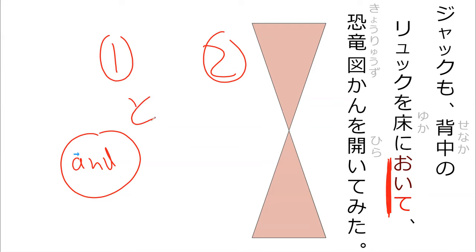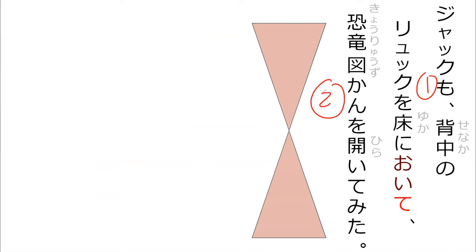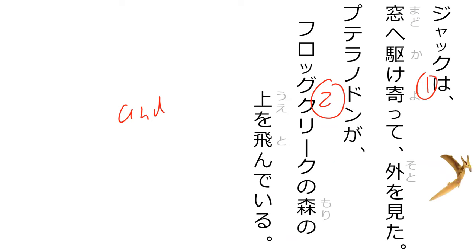For example, "to" will insinuate other things. This doesn't really insinuate anything. To some extent, there's some idea that this happens first and then this happens, but they don't have to be related. They could theoretically happen at the same time, but it's just like the English "and". So this is saying Jack puts down his backpack on the floor and then he picks up a book. Or it could just be "and he picks up his book". It doesn't even need the "and then". It's very much like "and".